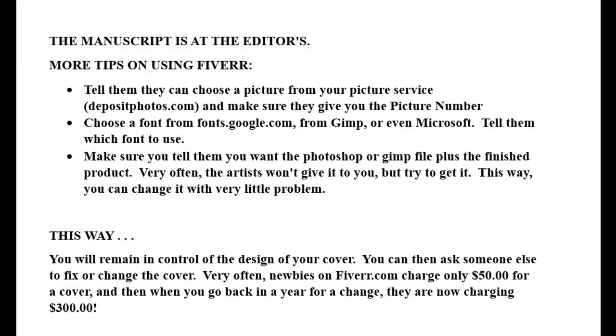Okay, so I just wanted to mention a few more things about working with Fiverr, aside from the fonts, which we've already gone over. Tell them that you want to choose the pictures that they use. If you want the artist to actually choose the pictures as part of the artistic assignment, that's fine, but tell them to use the service that you are using, and they will give you a picture number. And once you have the picture number, you can always find the same picture, because remember, some of these services have 1 million or more pictures. So it's important that you have the picture number.